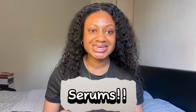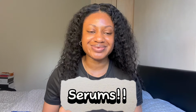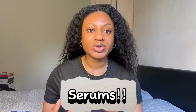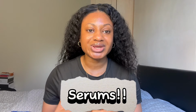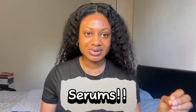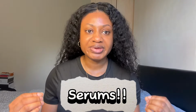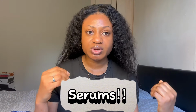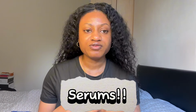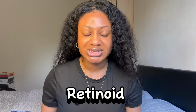To improve the texture of your skin, we need serums, and serums are lightweight skincare ingredients that contain high concentrations of active ingredients. We have vitamin C serum, niacinamide serum, hyaluronic acid serum, and retinol serums. All of these serums target different skin concerns, and incorporating them in your skincare routine will improve the appearance of your skin. Now for serums, the most important serum for improving skin texture is retinol serum or retinoid serums.